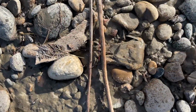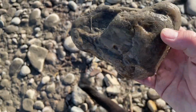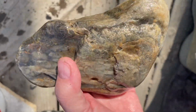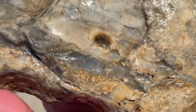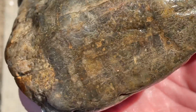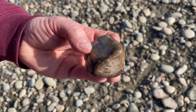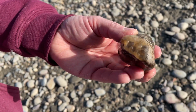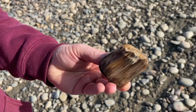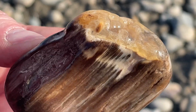Tinkling along the edge of the river, and I just found this beautiful piece of agatized wood. Hi, Kava. Really, Jim found this really beautiful piece of agatized wood, and it has a surprise on the end. Check that out. That is so beautiful. Hang on, let me zoom in on this, eh? Oh, that's so pretty. I love it when that happens.